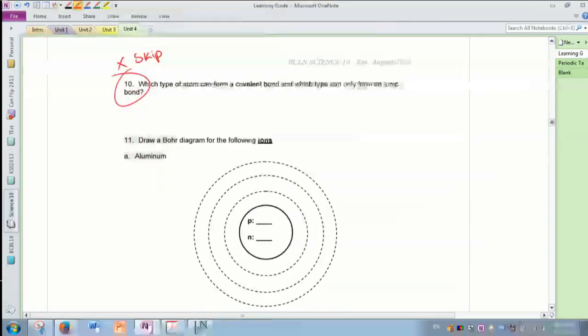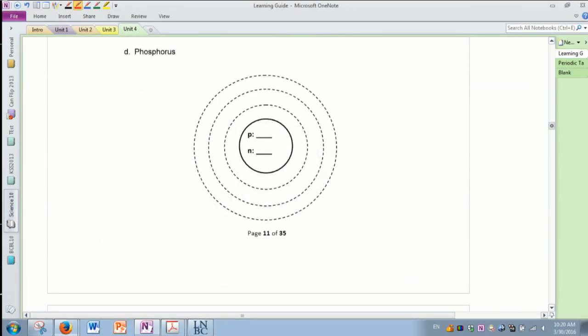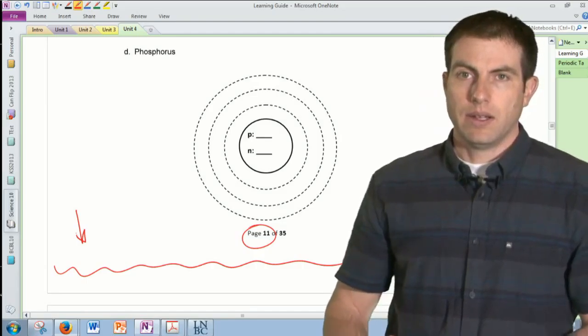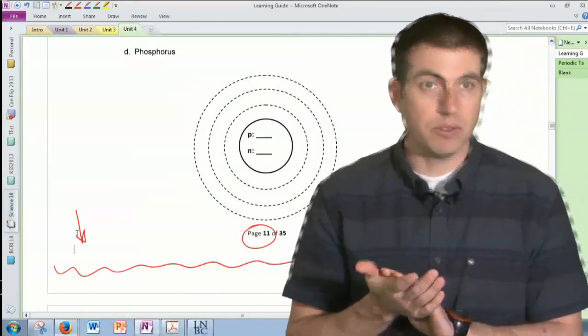And then number 11 asks you to draw some ions. This is number 11 on page 11. You should be able to complete up to the bottom of page 11. So that's where we're going to leave you for now.